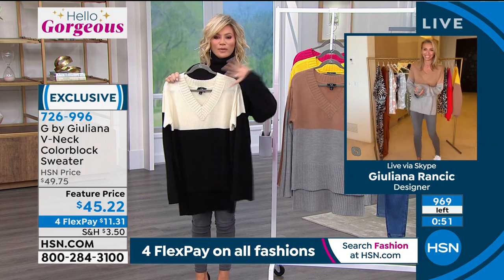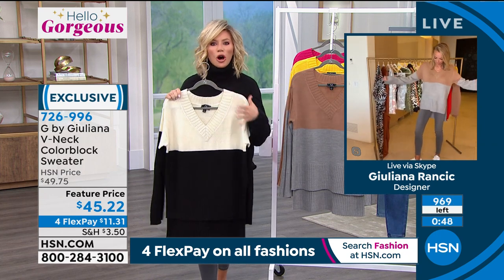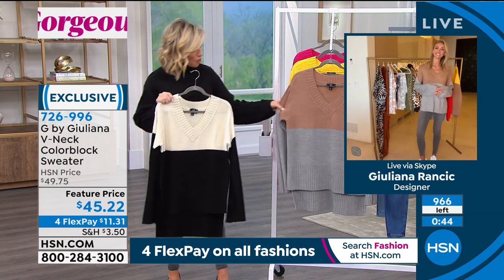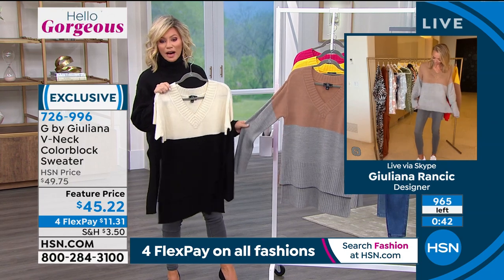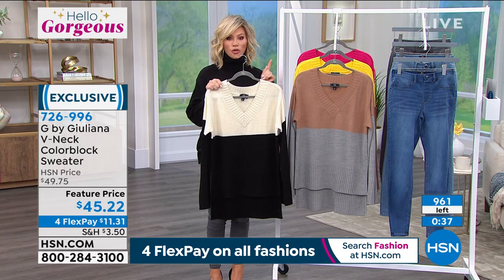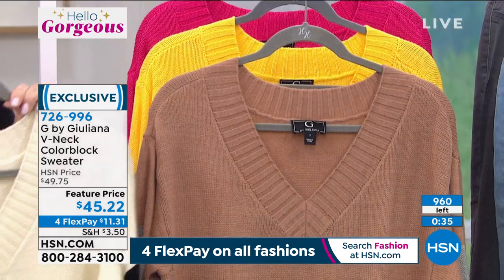But I love, look at Giuliana when she talks, that oversized look is so in right now. And if you want to pick this up in the black and the ivory, or in the gray and the camel, you've got to be ordering now. Last call goes in these two, in all sizes, extra extra small all the way through 3X. You've got to be ordering these now before you miss out.